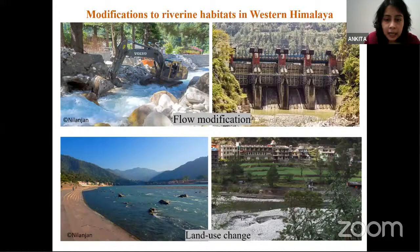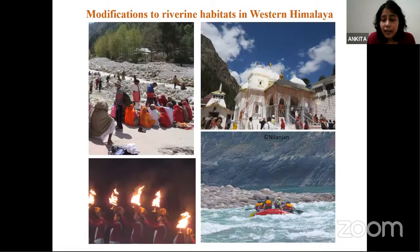And this doesn't stop here. In the Western Himalaya, we have this big pilgrimage circuit of the Chardham. I was working on the Gangotri Chardham route, and I visited other Chardham routes. This is a yearly event. It starts around the end of April and goes on until Diwali, October. It's havoc. The riverbeds are full of people. There are multiple things happening all along the riverbank, along different stretches. And the most unfortunate thing is this coincides with the breeding time of most of the birds of the Western Himalaya at least.